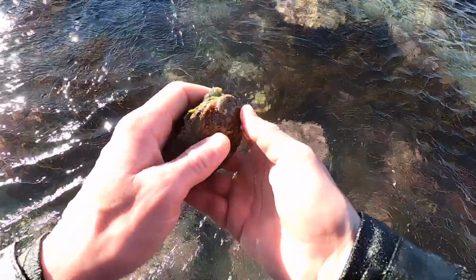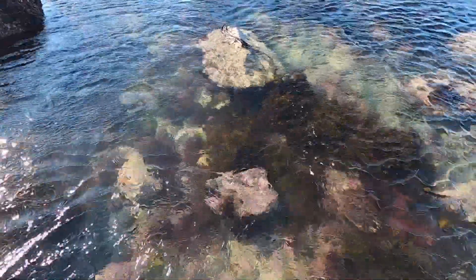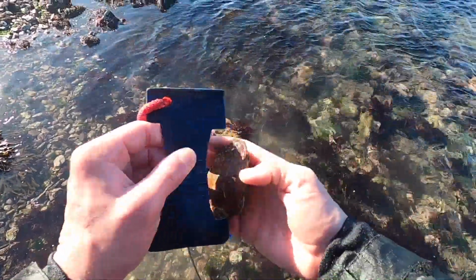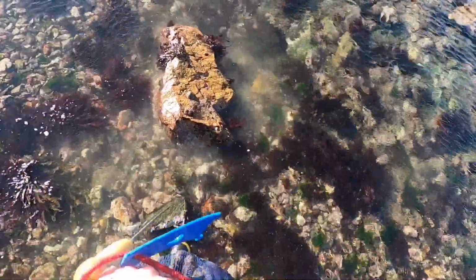There we go. Nice big void under that. There you go, guys. Lovely size ormer, that one. Finding some beauties in this little area. Come on, you ormers. Got another one under that really big rock there. You can see the front's a little bit chipped off it and it's still in, so beautiful.